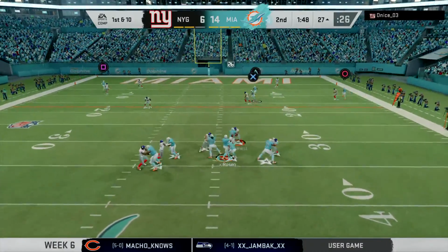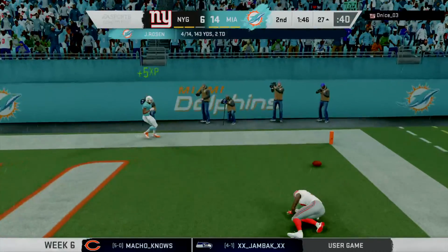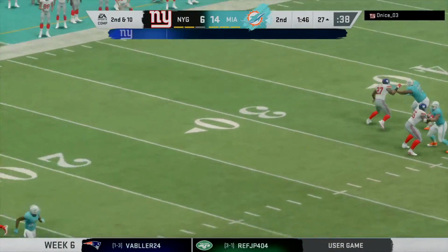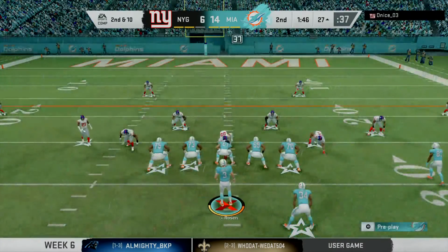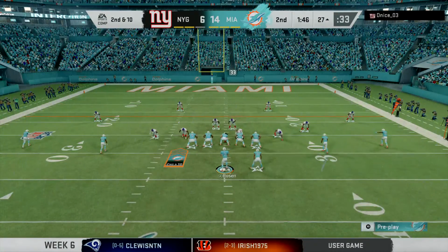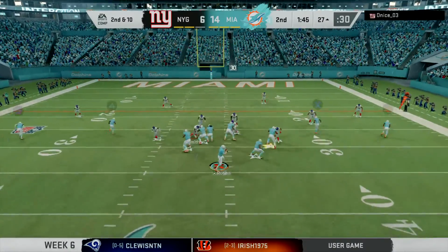Rosen on 1st and 10. Going for it all. And incomplete. He dropped it in the end zone. I'm not quite sure how he wasn't able to hold on to that one in the end zone. A great opportunity lost, but a lot of relief for the defensive guys. When they get into film next week, they're going to want to know what happened. Where was the breakdown that almost allowed a touchdown?